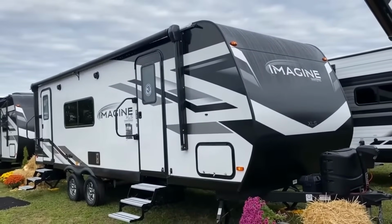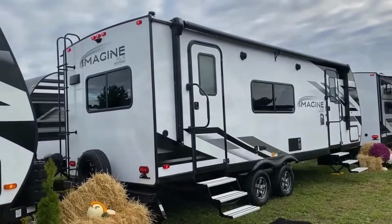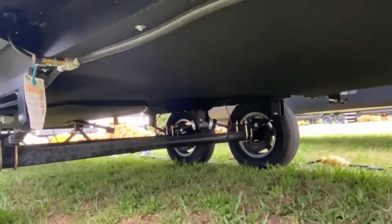It's almost perfect. So I said, I'll see what all the buzz is about, and I'm wondering if they got a bunch of carpenters working here. Because folks, they nailed it. This is exceptionally well done. Should fit very nicely within the realm of a lot of half-ton towing capability.